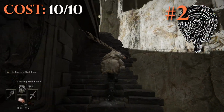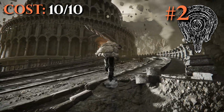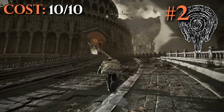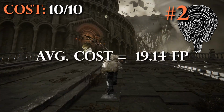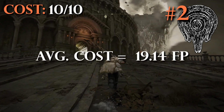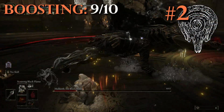Cost, 10 out of 10. Possibly the strongest attribute going for this school is that it's so darn affordable. It has the average cost of 19.14 FP, and not a single spell requires more than one slot. Boosting, 9 out of 10.